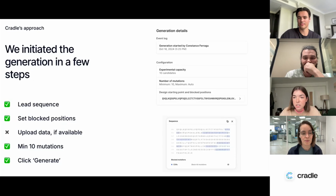To initiate a generation at Cradle, we can do this in a few steps. All we need is a lead sequence. This is a starting point from which we can generate mutants. If we want to block any positions, we can do that. If we have any experimental data, we can upload it to improve our predictors and generators. And we can also set constraints on the amount of mutations we want to see in our mutants. And then all you have to do is click generate. I'll actually give a live demo. This really took, at least from my time, a few minutes. So we'll do this together.